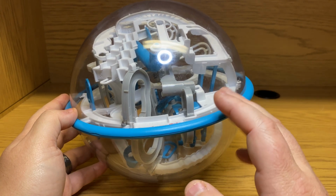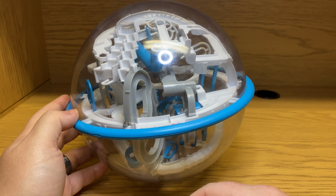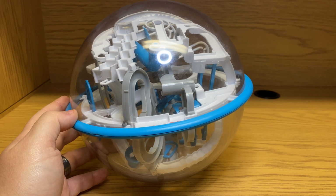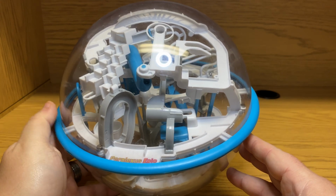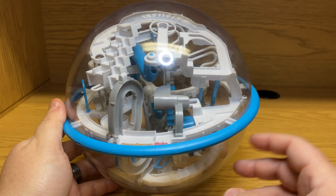I think I've gotten like 3 levels, because you also have to be very gentle as you turn it and make sure you're not turning it the wrong way or flipping it over, because with the Rubik's Cube, if you flip it over at the wrong time, the ball is just going to be loose and you're going to have to start all over again at the beginning. So one of these days we'll do a video for that too, but this is the Perplexus.